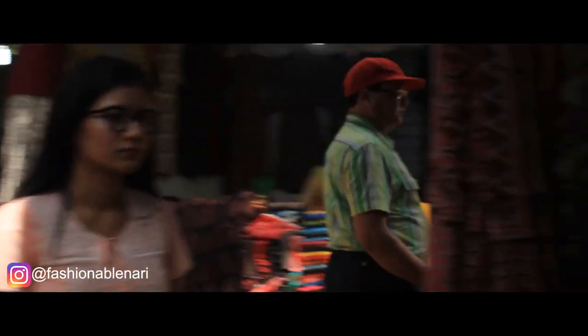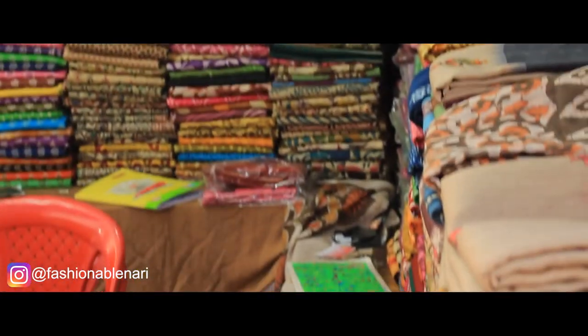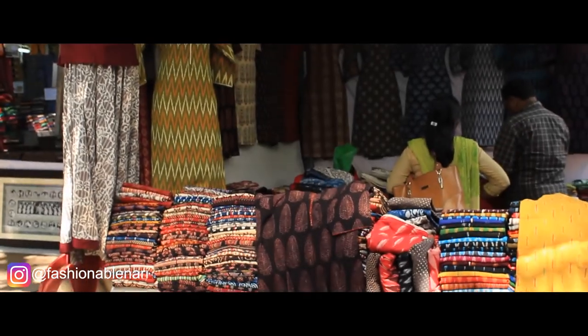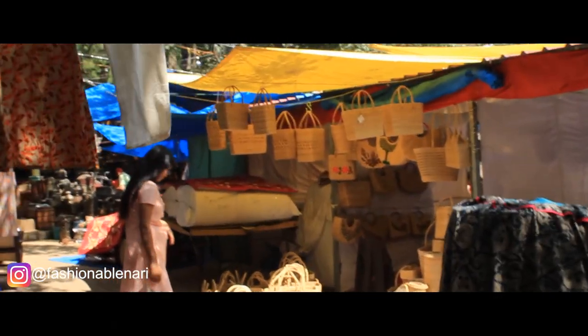This place is a mixture of Banjara market and Dilli Haat in a nutshell. You will find really good vintage home decor and antiques. If you are looking for straw bags, they have a really good variety of them with beautiful embroideries and cool designs, and good pricing.